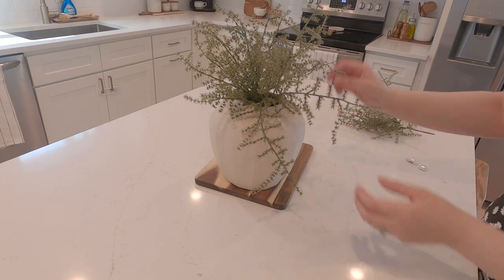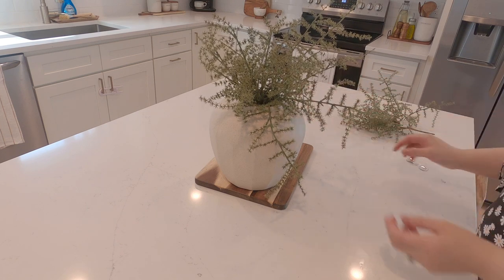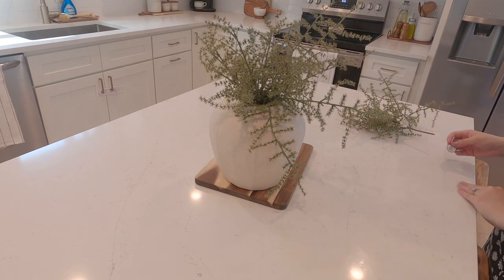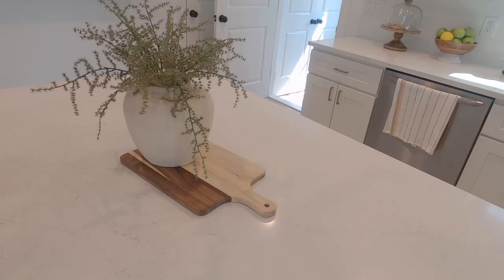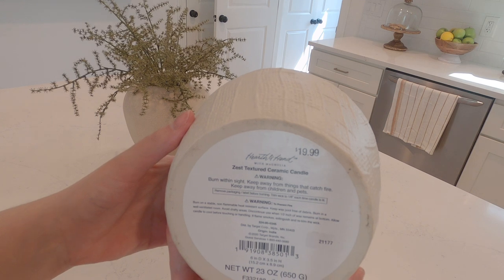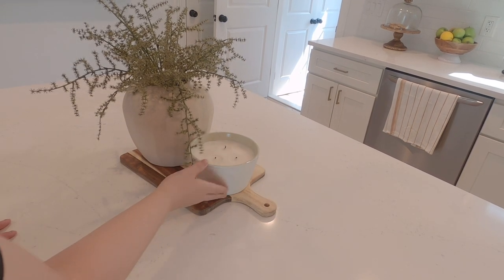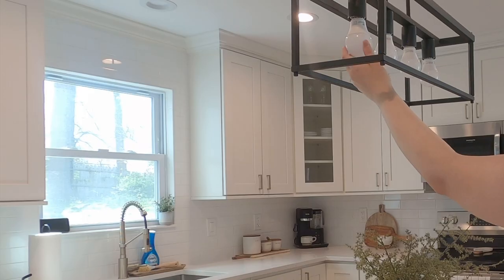You guys seen I put it by my dining table. This is the new look that I'm going for with greenery, that natural looking green. I just don't like the too bright green ones anymore. This candle I also got on clearance from the Hearth and Hand section. It was like $7. It's originally $20.